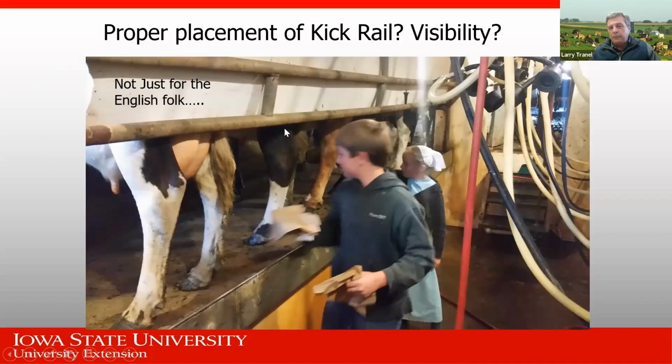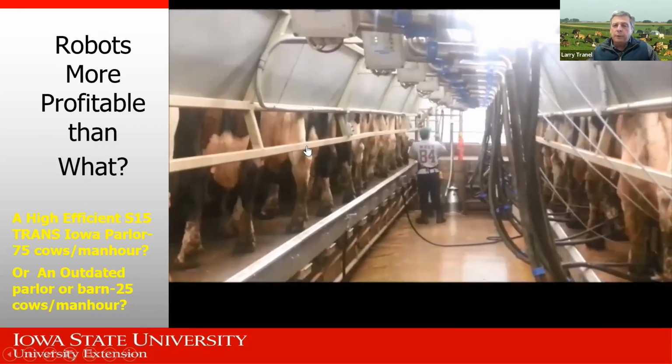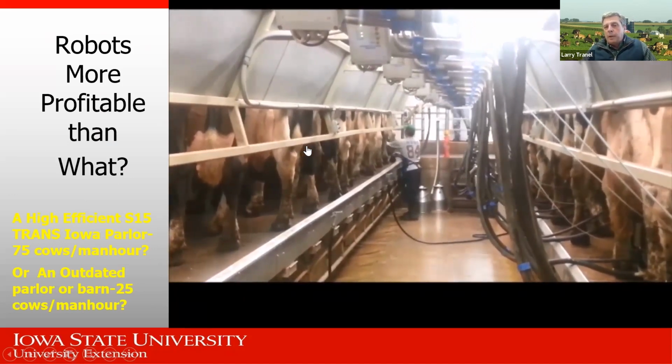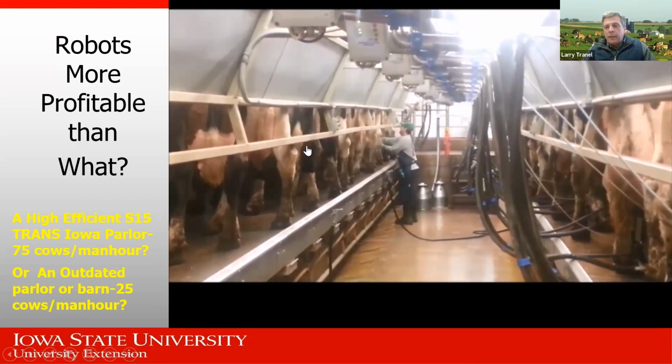But a lot of different things about cow visibility and things like that we can work with. So this is actually a video I want to show about a low-cost parlor. This is probably one of our most efficient ones. This one person milks in a swing 15, and they're probably milking about 75 to 80 cows per person per hour at any given time frame.